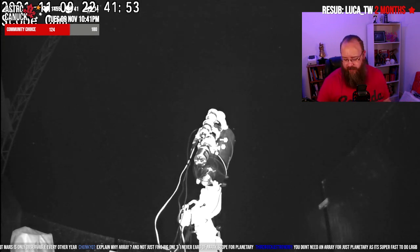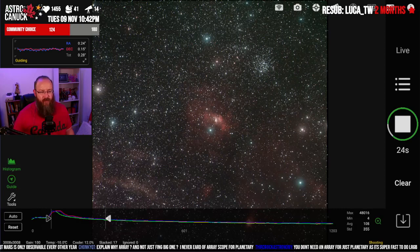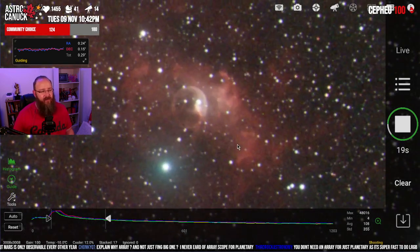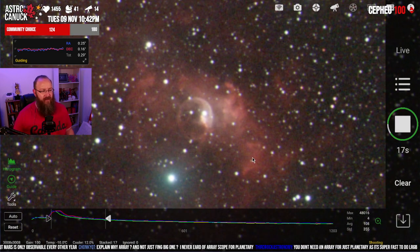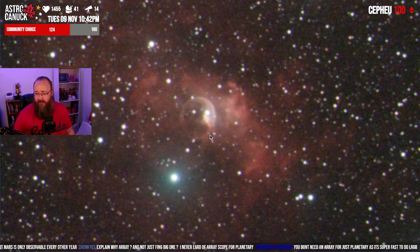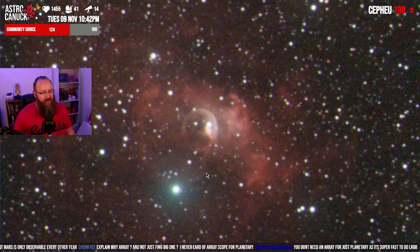Originally tonight I was going to do a little bit of image processing on the Christmas Tree Cluster, but I'll hold off on that for now because we are doing some live shots tonight, taking a look at some beautiful targets. Like the Bubble Nebula itself is an awesome target that we've gone to in the past, and it's come out really, really well, even with this scope. Even with 300 millimeters, having reliable images coming through.